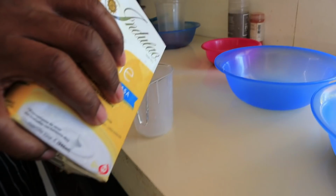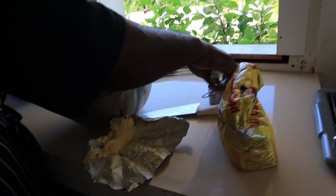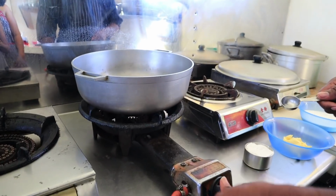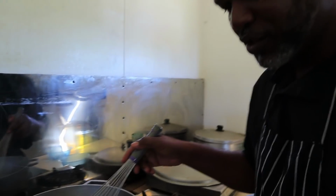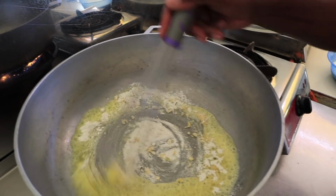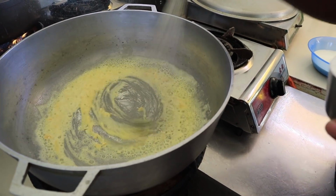Now we do the batter. Two cups of milk, one cup of flour. So now we're gonna go into the pot. Three tablespoons of butter. So we've got the butter going, sizzling nice, and we're gonna add flour. We're gonna add it gradually. You don't want to add all of it at once.